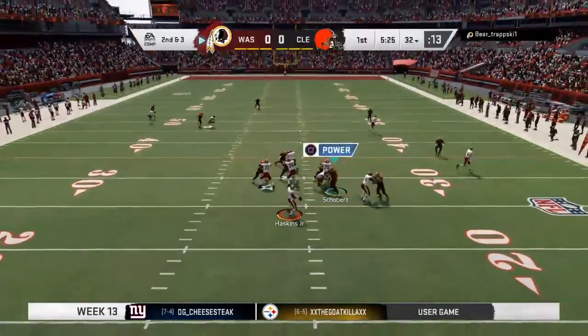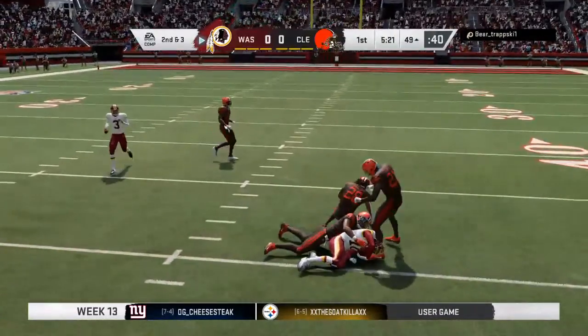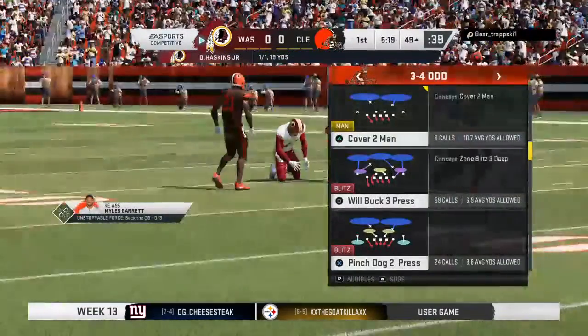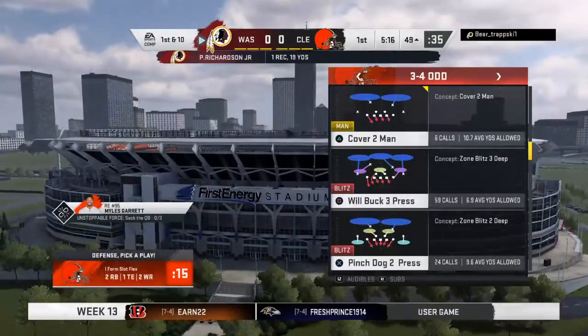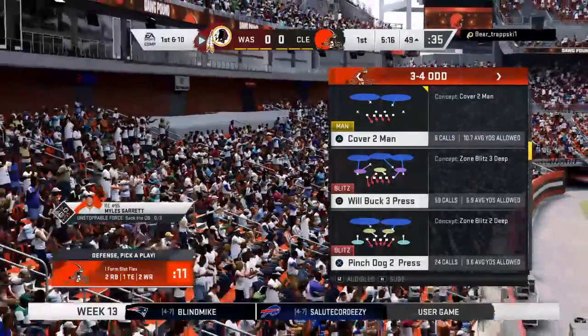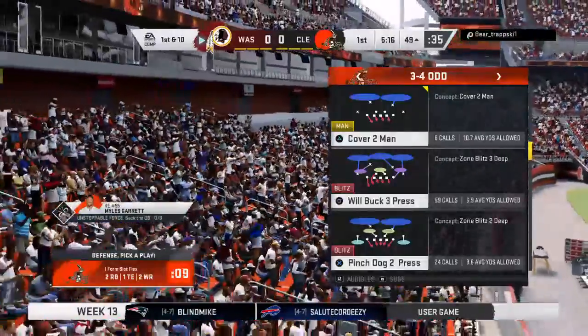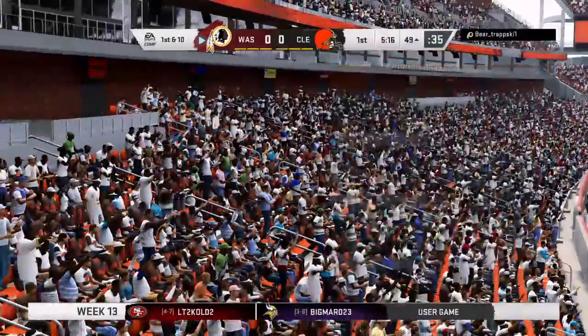Now Haskins to throw on 2nd down. That's going to be caught by Richardson. And he'll be taken down, but not before he works it past the 50. 19 yards to pick up there. Move the chains. I think it all came together there. In-breaking route, drove it with excellent pace. Money throw right there to move the sticks.